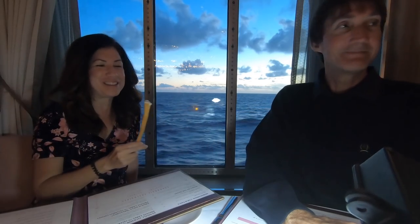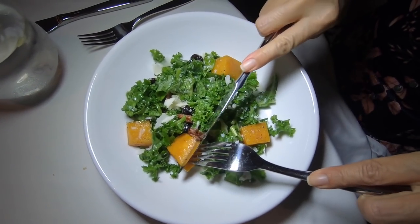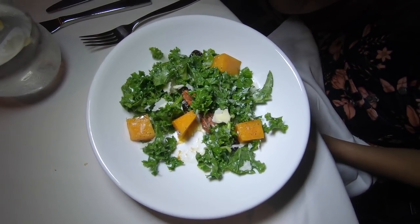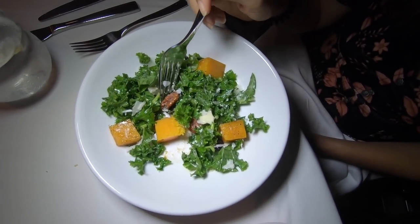Look at those waves. Yeah, I got a kale salad, and that is, I'm not sure what this is. Hold on, let's try it. Looks like, I don't know. Yeah, they have sweet potato.